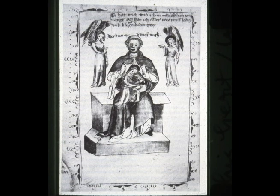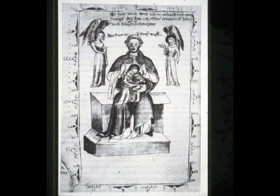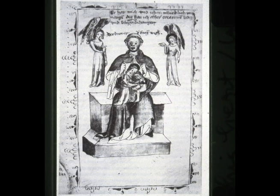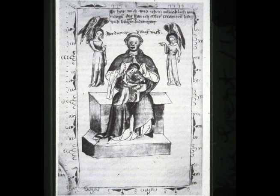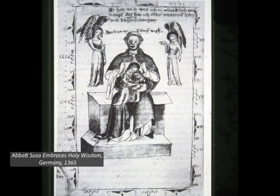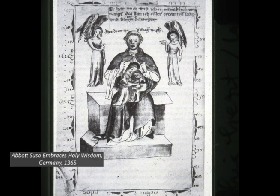This is a very important image. It's not a hugely important piece of art, but it's certainly quite beautiful. But it's important for this reason. Again, talking about the 12th century, this is a very famous Benedictine abbot in the 12th century. His name is Suso, S-U-S-O, a great scholar, a man of great heart, great passion, just great energy, one of the really wise men of the 12th century.